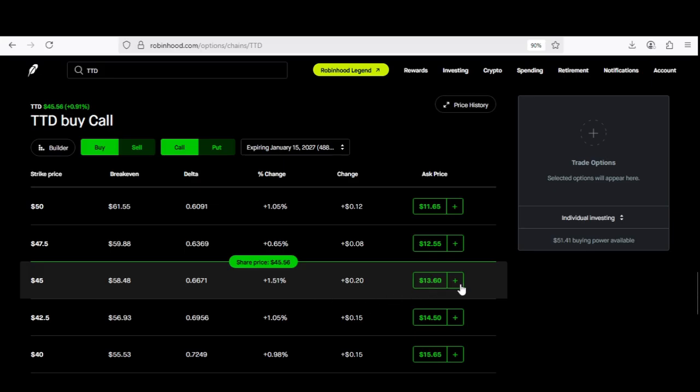Once again, we are dealing with options contracts here. So remember, you are dealing with hundreds of shares per one contract. So you're simply going to multiply your $13.60 by 100, and that's going to give you $1,360. That's the amount you're going to have to pay to enter this option contract.